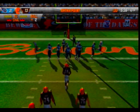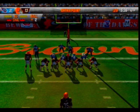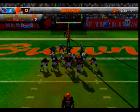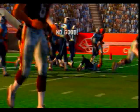The coach is telling them to go for the two. Number six with a man in motion. With the carry, they fail to get the two.